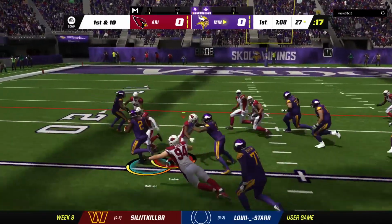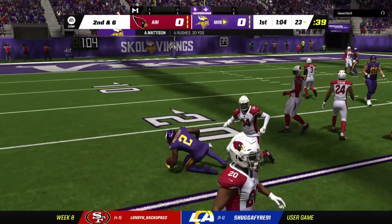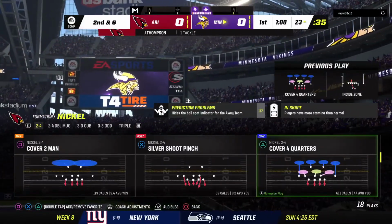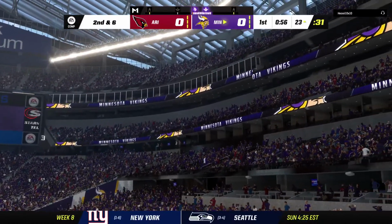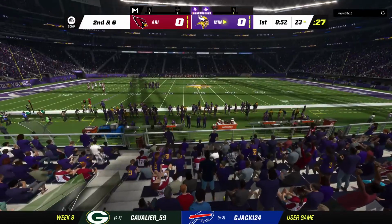Running from the shotgun with Madison. Down he goes at the 23, a pickup of 4. I feel like I could see what he was thinking on that carry. Wanted to find that big tackle through the hole. Ended up only getting 4 yards on the carry. I think he had designs on that one being bigger.